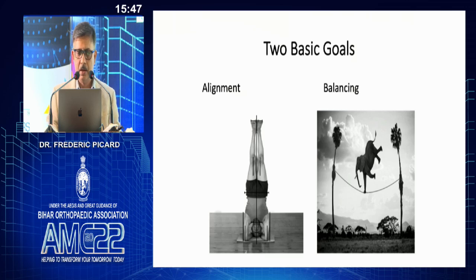Now, in order to get a good result, there are two basic goals. You need to align the limb properly, the component position should be accurate, and the balancing should be good. So, orthopedic surgery, as I feel now, is more and more about soft tissue. Even though you are doing a knee replacement, you are putting an implant in the bone, but it is the balance of the soft tissue which really determines the function of the knee joint. So, this balancing is very important.